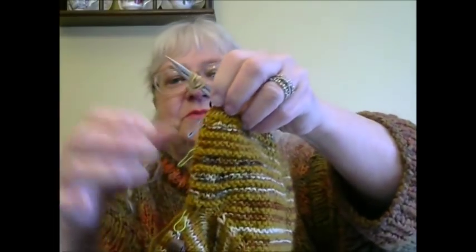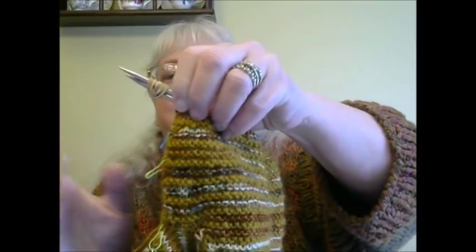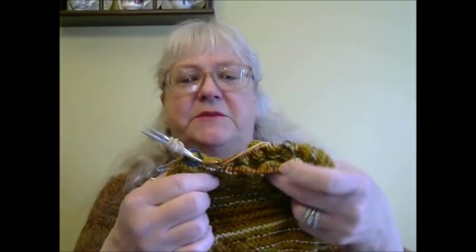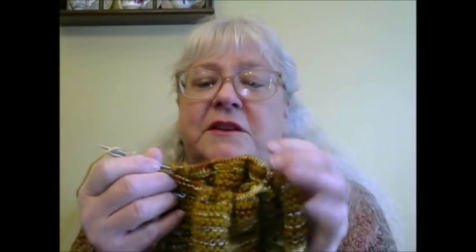So I've marked each of my decreases with a removable stitch marker. And I believe for my size pattern, I have 17 decreases. I also changed the needles. If you watch the tutorial, you'll see I'm using 16-inch needles, and I just found that it was too cumbersome, and I happen to have some 9-inch circulars.